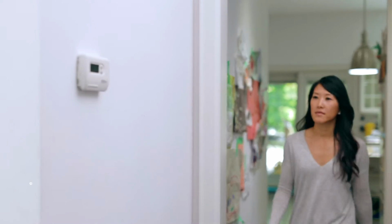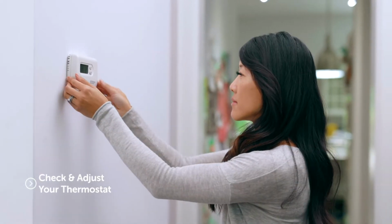Your furnace is one of the most complex and important appliances in your home. So when it's not operating at peak efficiency, or not heating at all, it can be a real problem. Luckily, there are a number of things you can do to assess what may be wrong when an issue comes up. It may seem obvious, but the first thing you should check is the settings on your thermostat.